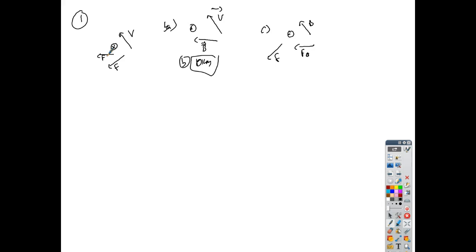Okay, wait, you chop on velocity. No, velocity is the direction my fingers are pointing. Curl my fingers towards the magnetic field, stick out my thumb. But it's a V cross B, right? Right. So V first. Then curl my fingers towards the direction of B. Stick out my thumb. I think that would be perpendicular to that one. So therefore I wouldn't accept it.